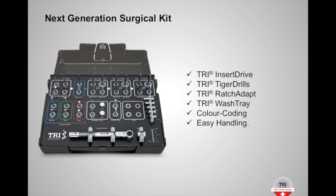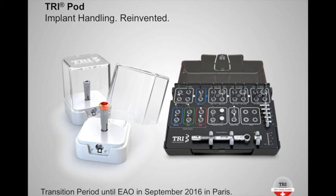So this is actually our next generation surgical kit. You see, it's very simple, very streamlined, and I hope you agree that pretty much everything that is inside is completely new. So this together, the tripod, the packaging, the next generation surgical kit is our reinvented implant handling. And I think we can proudly say that there is no other company on the market today that has such a simple and elegant concept for the instruments and the implant handling. So we are really proud about this development.